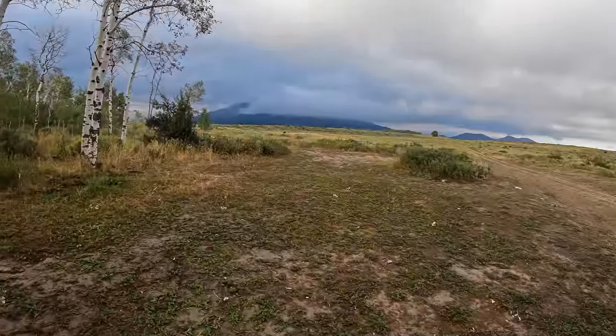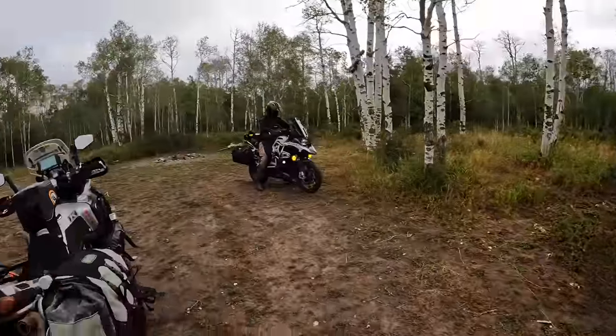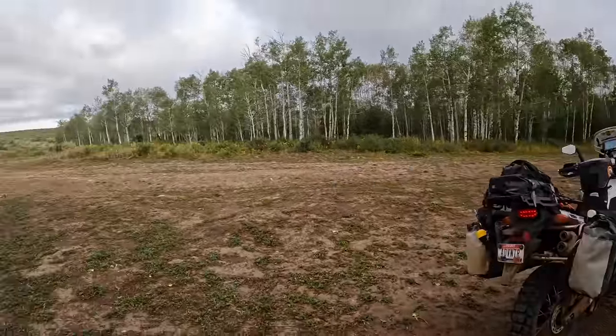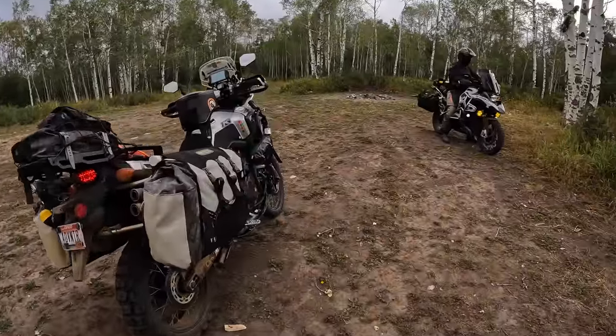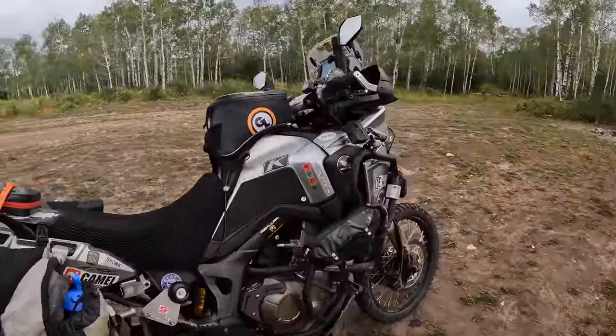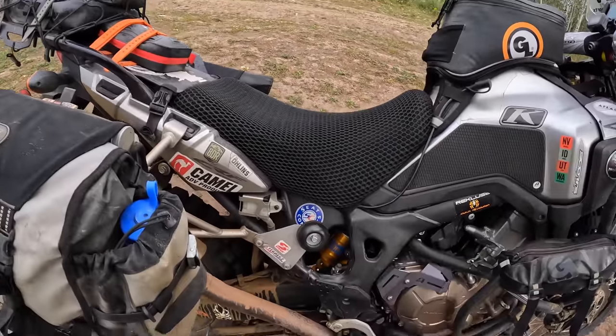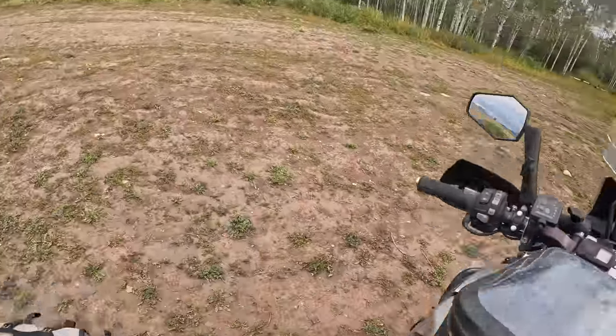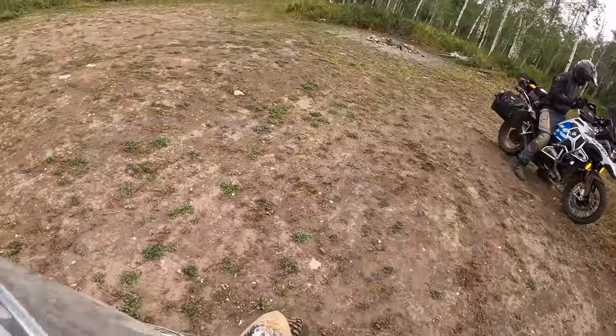Monday, our official day one. Just got loaded up, getting ready to finish up section one into Centennial. Had a little bit of rain last night, but everything is fairly dry now. So finish up section one, see what Centennial has to offer, and then do some of section two.